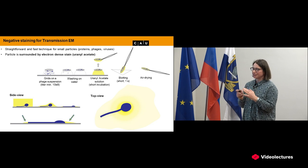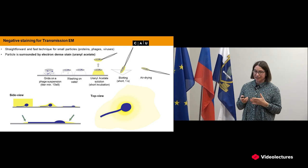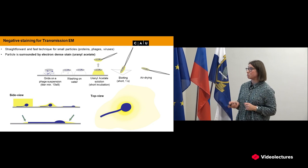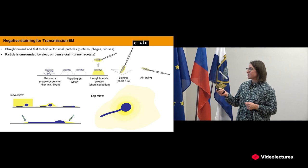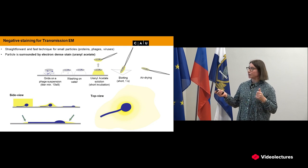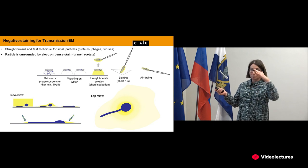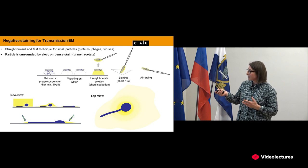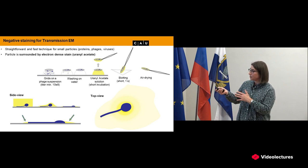So the first and very straightforward technique, I don't want to use the term simple because there's nothing simple in EM, is negative staining for transmission EM. It means we can use very small particles like proteins, phages, or viruses. They are so small that electrons will still get through. And it's important that they are not dead, that they are alive, because we have to stain them. We stain them in a very simple procedure.